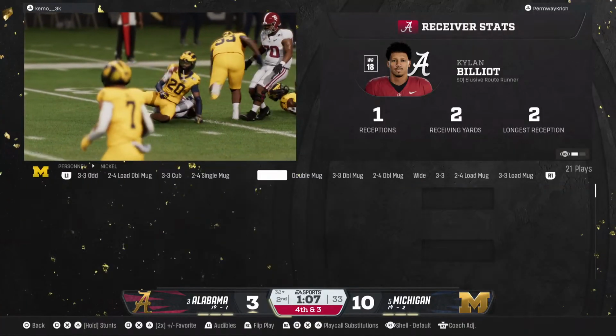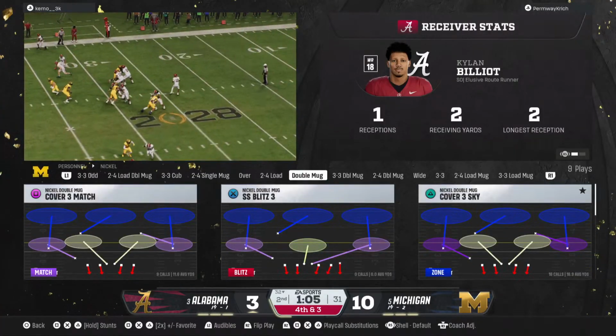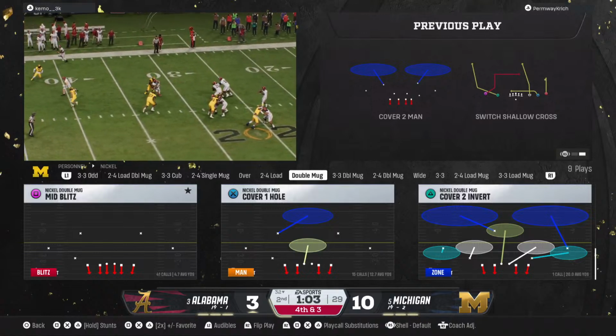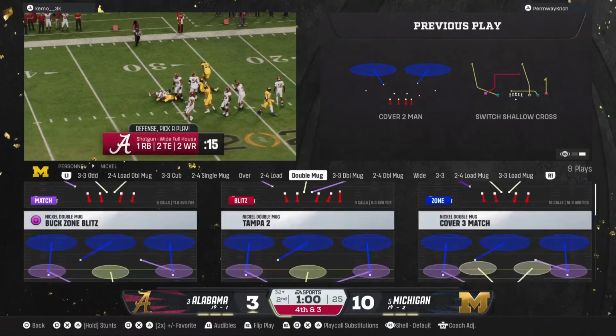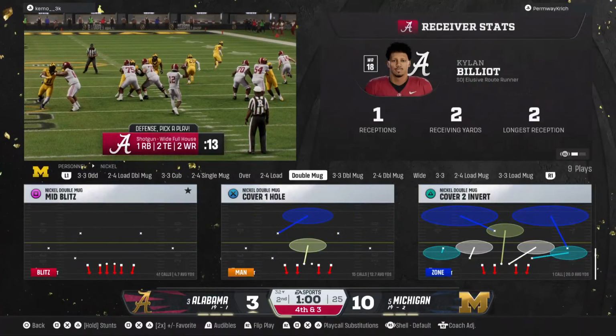All right, so you get the completion, and maybe this is a more manageable 4th down opportunity, but I still don't love the idea of going for it and being aggressive. This is just too many yards to go for it. I think the punt is the play.